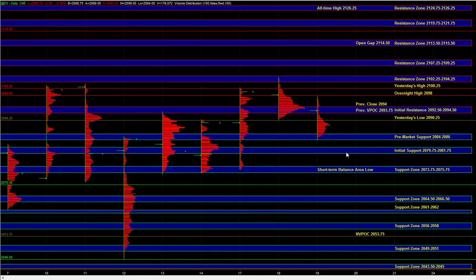So in the overnight session, we saw that ES failed at 2098 and sold off all the way down to 2084, at which point responsive buyers stepped in and the market started balancing. At this point, heading into the open, the market can still tip either way. Bigger picture, we know that we are stuck within a range. We're simply trading within a balance. And heading into the open, the market is very balanced as well, and it can really tip in either direction.